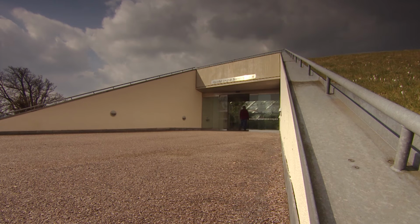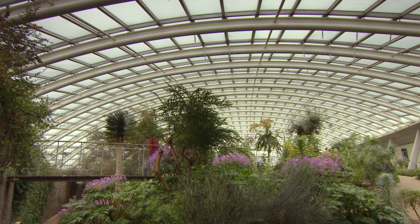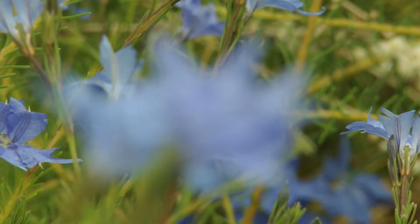And Joe is in Wales, visiting a garden filled with rare and exotic species. Stunning piece of architecture, and it's the home to some of the most endangered plants on our planet.